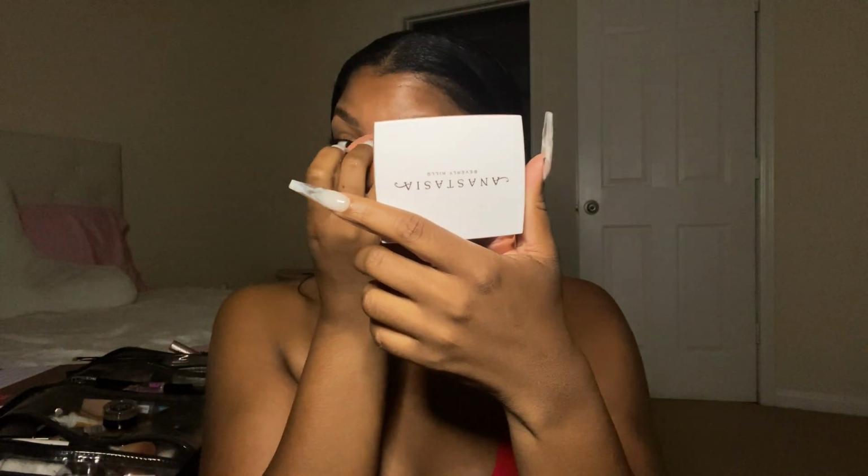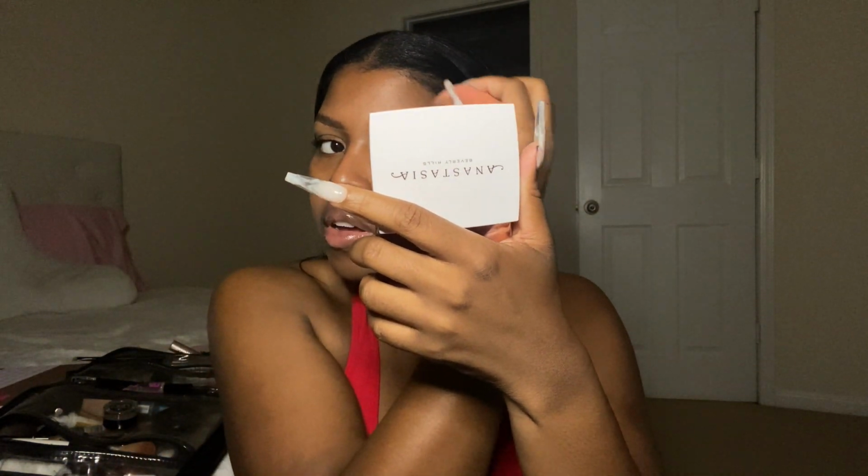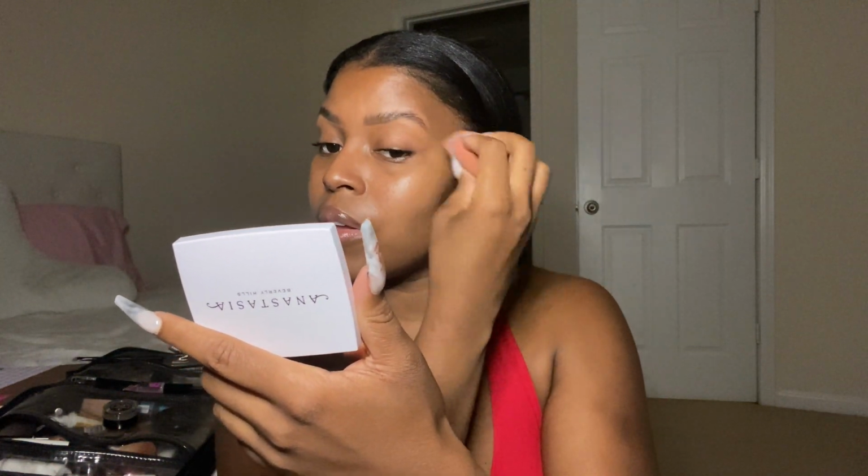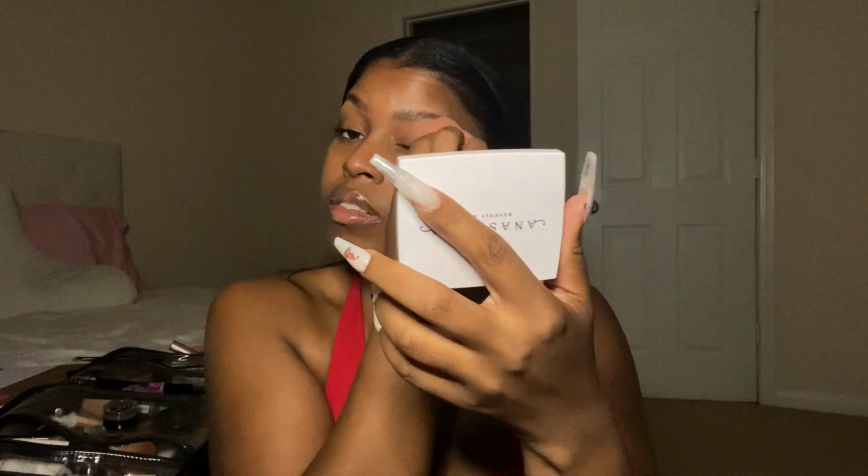I need to go wet my sponge. Hold on. Alright, so brows fixed. I'm just gonna go in and blend these. I know you're like, you could use the other side of the sponge. I could, but I don't like using the other side of the sponge for that portion. Makeup is subjective, you know, do what you will with it, right?